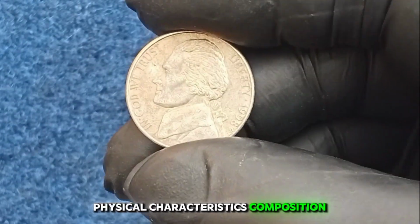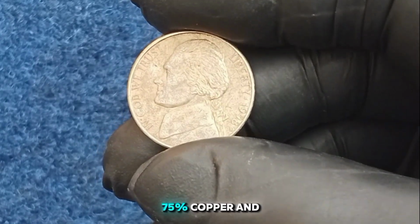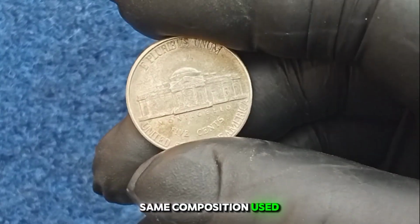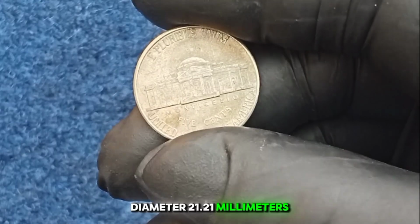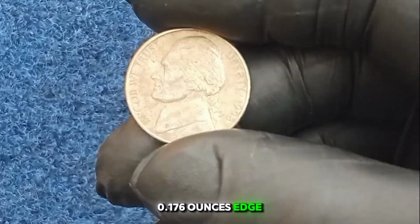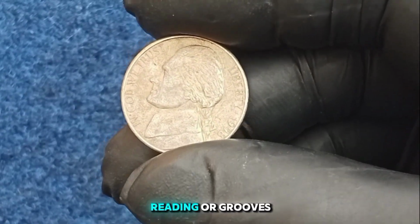Physical characteristics. Composition: the 1998 nickel is made of 75% copper and 25% nickel, creating a cupronickel alloy. This is the same composition used for nickels since 1866. Diameter: 21.21 millimeters, 0.835 inches. Weight: 5 grams, 0.176 ounces. Edge: the edge is plain, without any reeding or grooves.